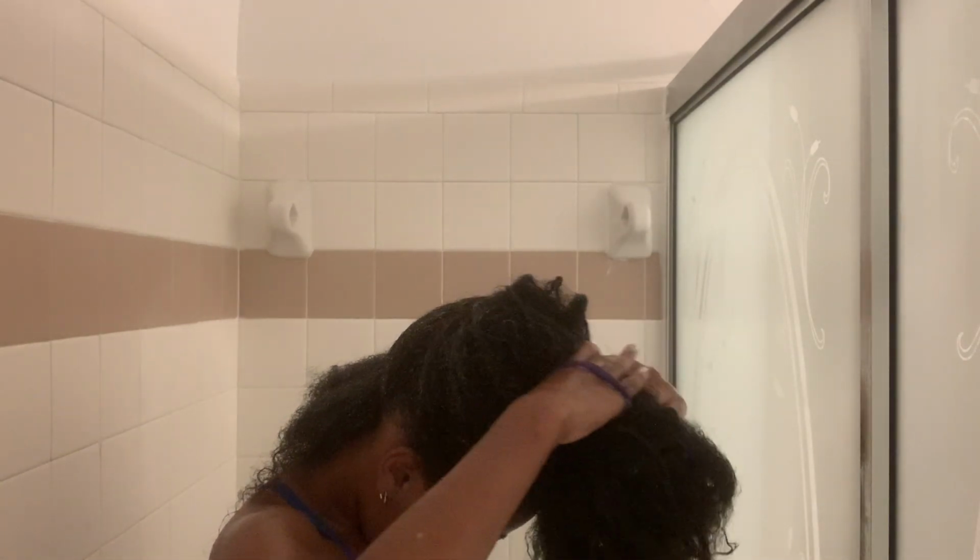After putting the conditioner in, I just went and started to section my hair, and as I was sectioning it, I was just detangling it with a comb, and I did that for my whole hair. And no, I did not wash out the conditioner, and you guys will see why.